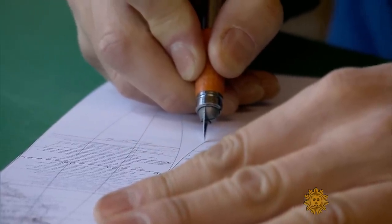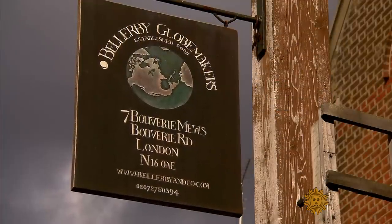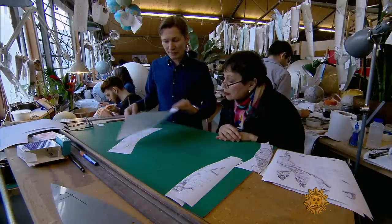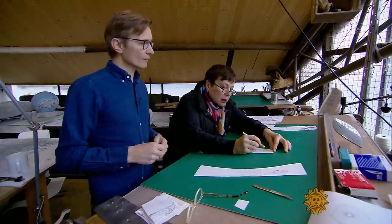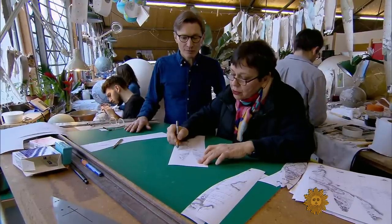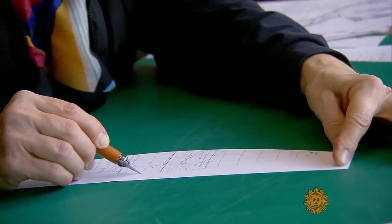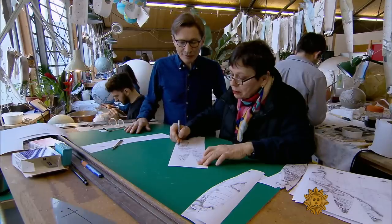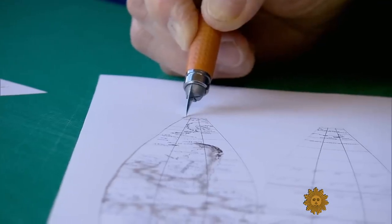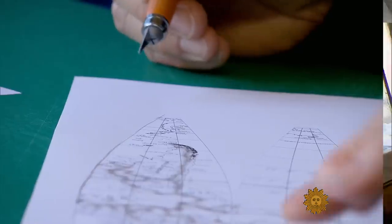God is said to have created the world in 6 days. But here at Bellerby Globemakers in North London, it takes at least 6 months even to learn how. If you've had too much coffee, this could be really disastrous. Yeah, no, you're doing a really good attempt there. Attempt, that's the key word, because I've just cut into Brazil. Oops. Oh, really bad. Oh, I really messed up Paraguay.